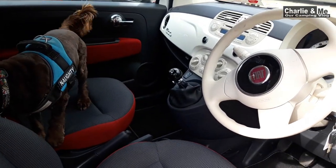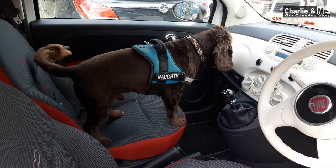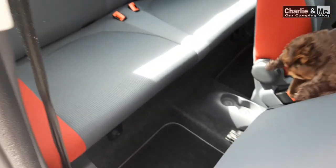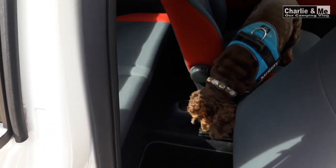It's a Fiat 500. I sold my Mercedes and I'm getting rid of the smart car to cut down from two taxes, two insurances. He will not be on those seats. The plan is to actually drop those back seats and give Charlie the complete boot.